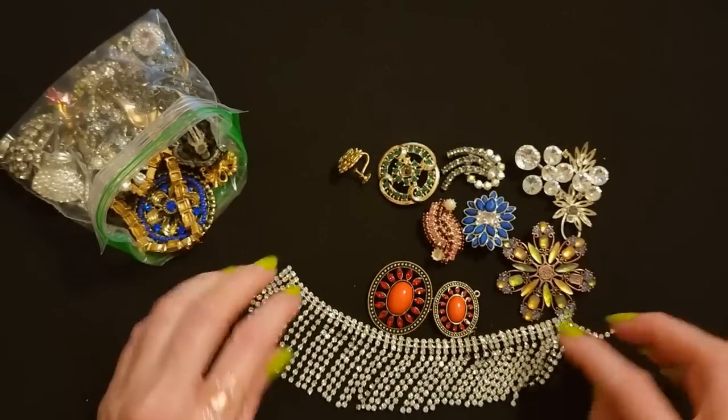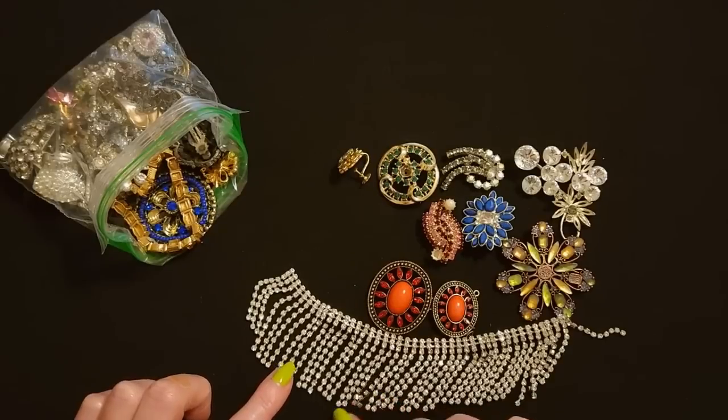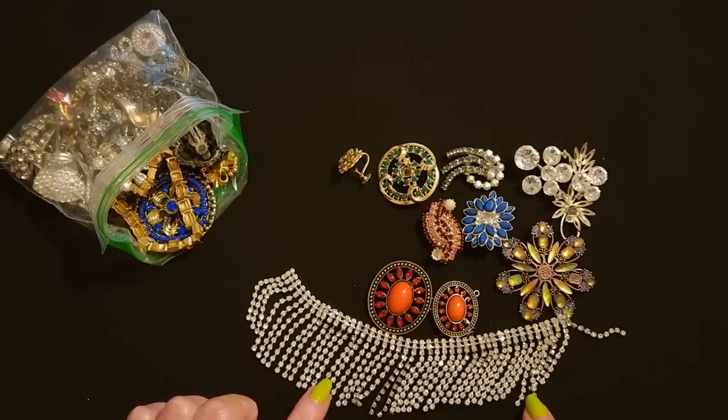Nice piece. Very nice. Very shiny. And it looks like all the rhinestones are intact as well. I don't see any missing ones.